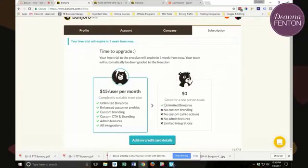With the free one, you can create unlimited Bonjoros, but you don't have the option of custom branding, calls to action, or your integrations are limited. And I don't quite know what limited means. But I think $15 per user, certainly in my case, if I'm probably the only one who will be using this, I can use it and have my custom branding, the custom call to action, and all the integrations. And that would then be $15 per month.